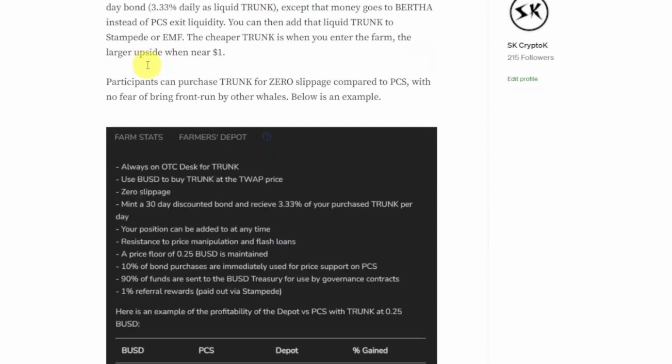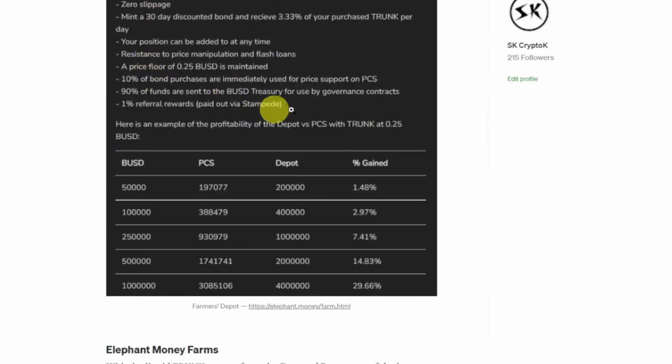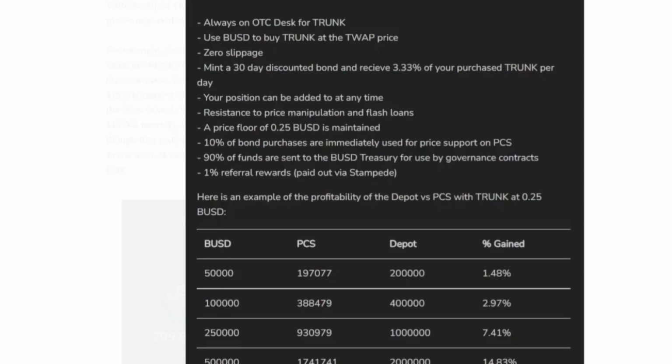Participants can purchase trunk for 0 slippage compared to pancake swap with 0 fear of being front run. And this photo is an excerpt from the Farm Depot page, but essentially it is an always on over the counter desk for trunk where it buys trunk for you at the time weighted average price when you put your BUSD in. You'll get it for 0 slippage, which is shown in more detail on this chart down below.